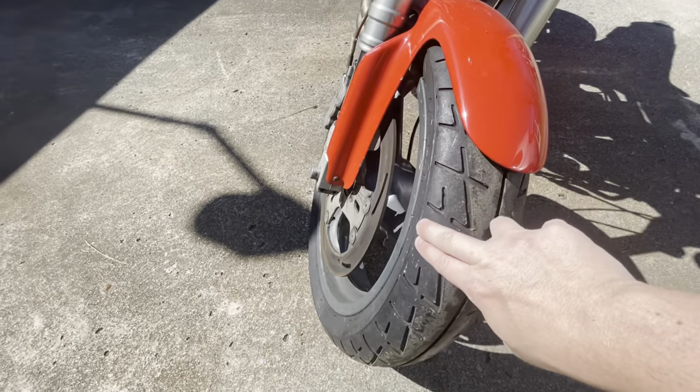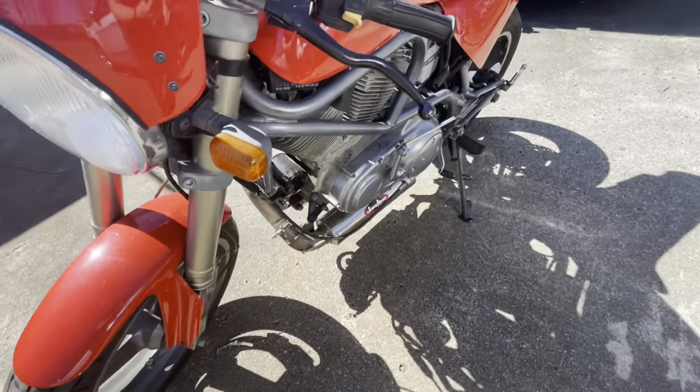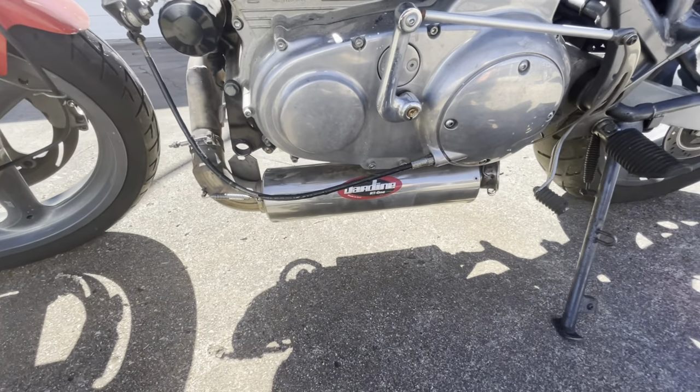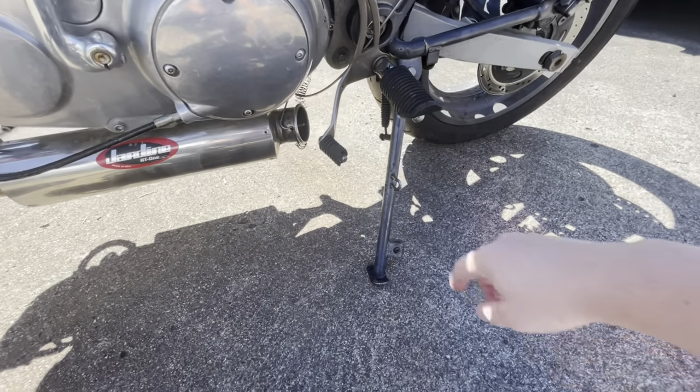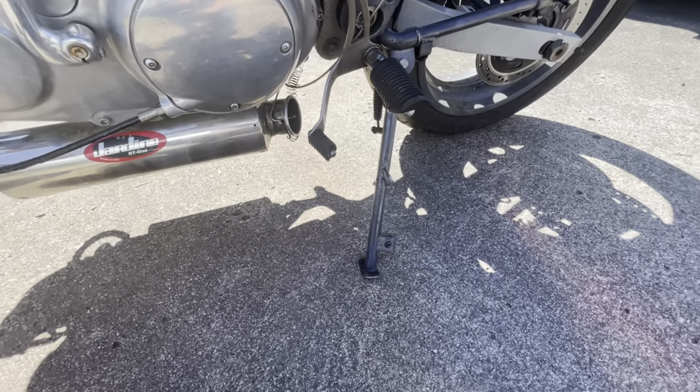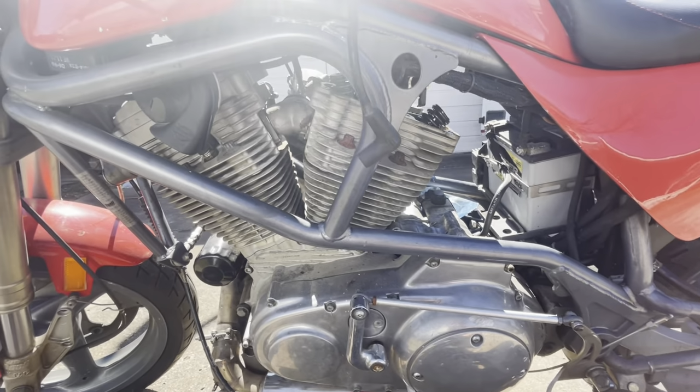Sun faded. Yeah, again, rotten tires. It's pretty cool. This thing has a full Jardine exhaust on it. Pretty 2001 spec. Looks like she might have gone down as well. Yeah, let's get into it.